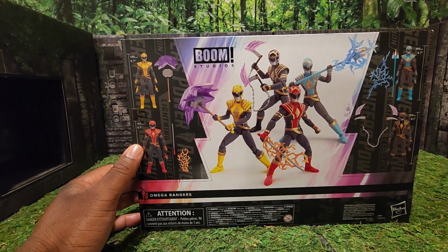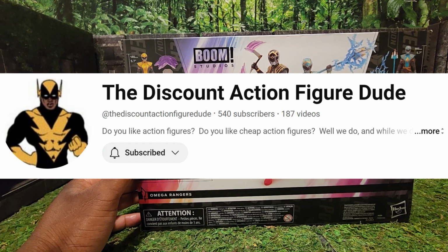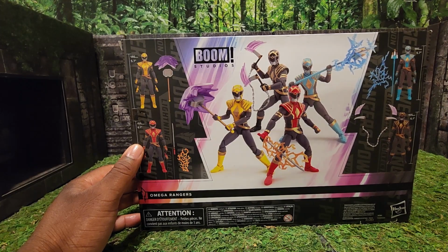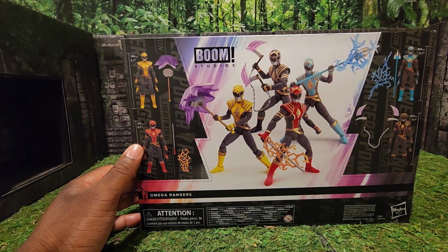However, the one that looks like a Sphinx, and the Discount Action Figure dude actually covered that guy. He had him. So if I find him in Ollie's, I'm picking him up. I've also actually seen this pumpkin in Ollie's. He's like a monster figure. I think he looked ridiculous, so I'm not picking that up.